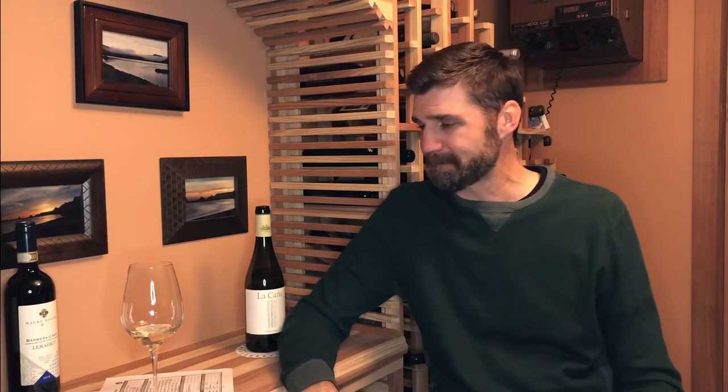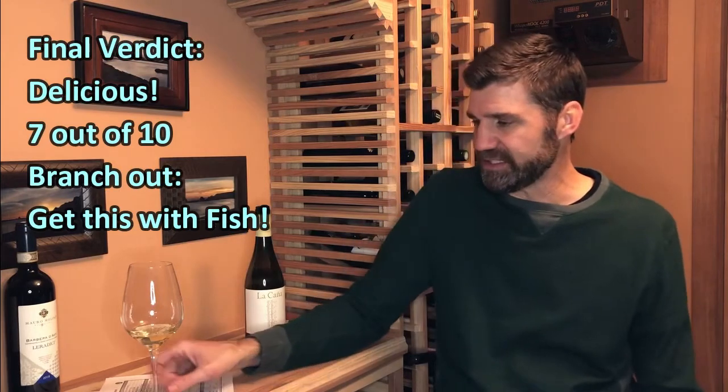I'm gonna rate this the way I rate just about everything else, 1 to 10 scale. If it's a 1, it sucks. If it's a 10, it's pretty much perfect. If it's 5, it's average and it's serviceable. This is a 7. I'm really enjoying this wine.